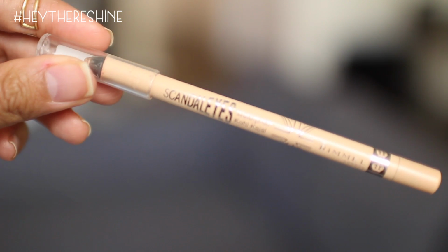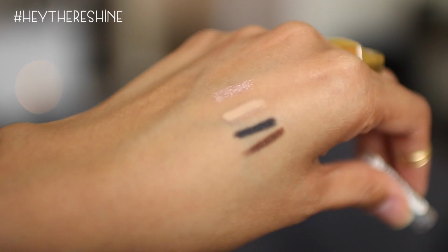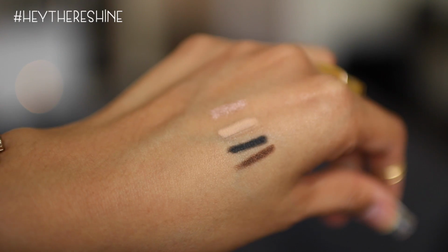So second eyeliner tip is, instead of running black eyeliner in your waterline, and your waterline is just the lash line on your bottom lashes, instead of doing that, I would propose that you guys use a nude eyeliner. And a really great nude eyeliner also comes from Rimmel, and it is still the same Scandalized Waterproof Kohl Kajal, but it is in the color 005 Nude.